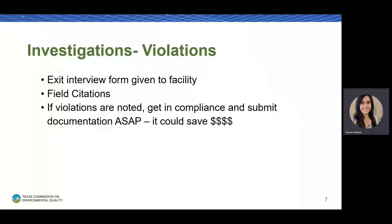You could also receive a field citation. These are only issued for certain Category A violations. There are a few benefits of field citations over formal enforcement. Field citations are processed more quickly and there is a reduced penalty.